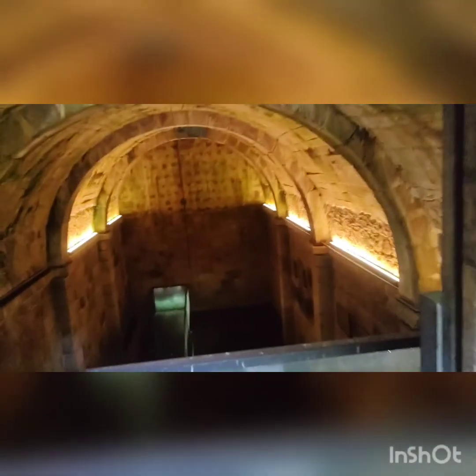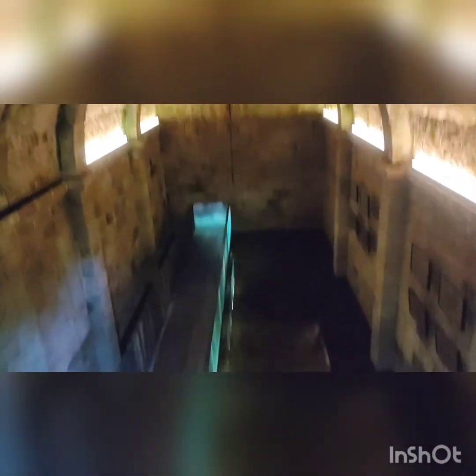More pits. This is a cistern. I reckon it could hold 600 cubic meters of water, and legend has it that the Moorish king is buried beneath here.